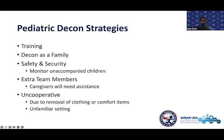So, pediatric decon strategies: personnel helping with decontamination should receive training on the vulnerabilities of children and how to address these. Children may be accompanied or unaccompanied. If unaccompanied, make sure a team member has identified the child as being unaccompanied and remains with the child during the entire decon process.